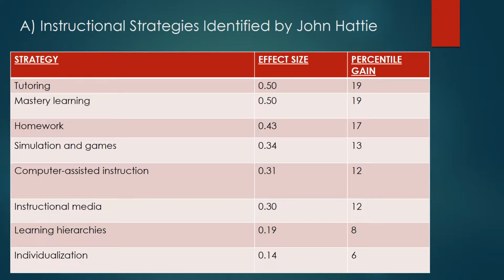In other words, everything else being equal, the typical student who receives tutoring will obtain achievement scores 0.5 standard deviations higher than the typical student who does not receive tutoring. This will translate into a 19 percentile point gain. You see that tutoring had the same effect size as mastery learning, followed by homework, simulation and games, computer-assisted instruction, instructional media, learning hierarchies, and individualization.